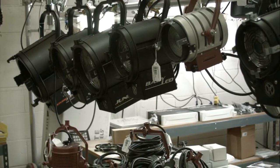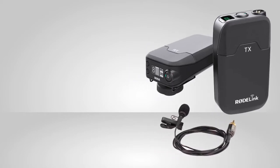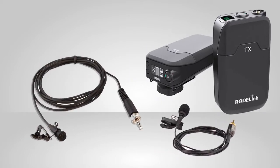Now, while the mic on your phone won't be up to the job, the analog to digital converters in its hardware will almost certainly be sufficient for standard dialogue. You can purchase inexpensive lavalier mics like this Rode one that plug right into the headphone jack of a phone to produce good quality audio.